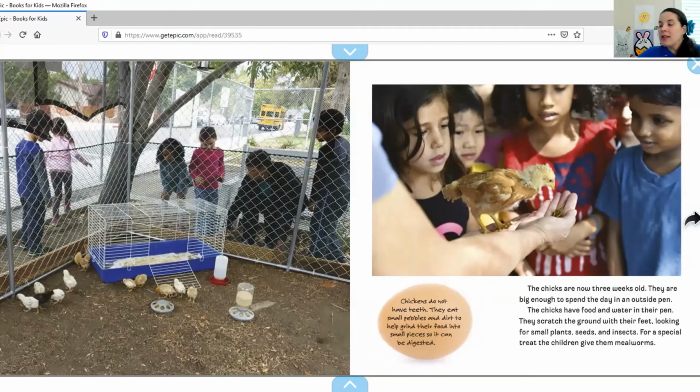The chicks are now 3 weeks old. They are big enough to spend the day in an outside pen. The chicks have food and water in their pen. They scratch the ground with their feet, looking for small plants, seeds, and insects. For a special treat, the children give them mealworms. Chickens do not have teeth. They eat small pebbles and dirt to help grind their food into small pieces so it can be digested. Wow.